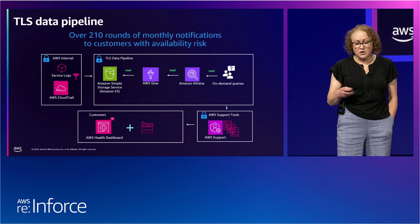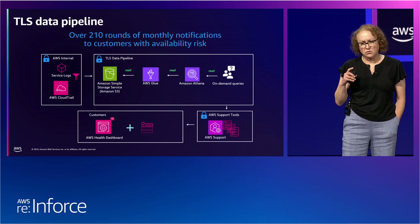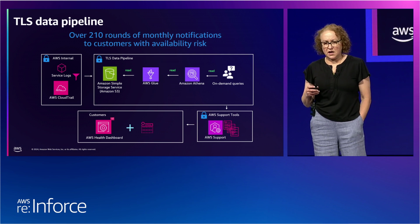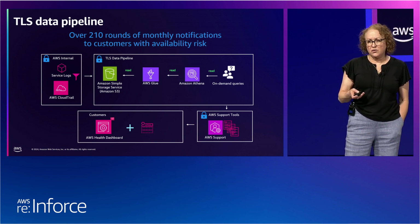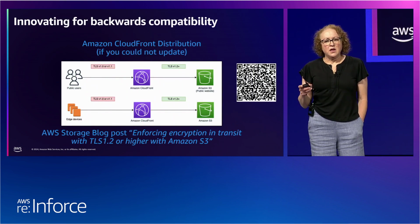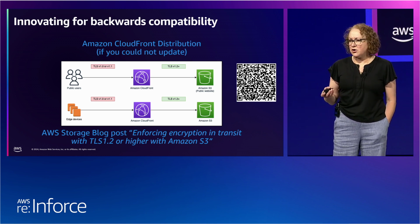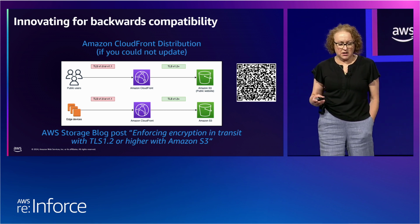We also partnered with AWS Support, and each time we ran this, which was at least monthly, we would pull out these accounts and send ongoing notifications to each one we detected until they were no longer found in the data set. The notifications were sent to your AWS Health dashboards, plus your emails. We sent over 200 rounds of these to all these accounts over the course of the effort. One other important note about the notifications is they also contain important metadata, such as the user agent, source IP, and more, because we understand you have really large environments and we want to make sure that you could identify those clients that needed to be updated.